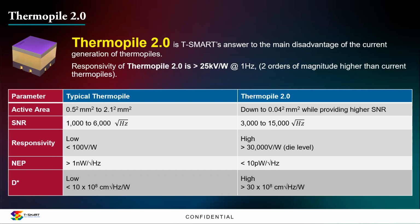Because of the high responsivity of Thermopile 2.0, we're able to reduce the active area down to very small sizes while still maintaining a very high signal-to-noise ratio. As you can see below, the signal-to-noise ratio for Thermopile 2.0 can be up to 15,000 root hertz. Responsivity at die level will be greater than 30,000 volts per watt. And the noise equivalent power is about two orders of magnitude better than the current generation of thermopile. With all this, we have a higher D star, which is a figure of merit that compares across these thermal detectors.